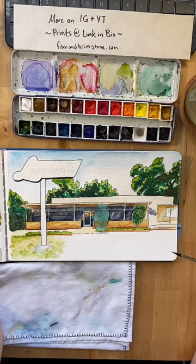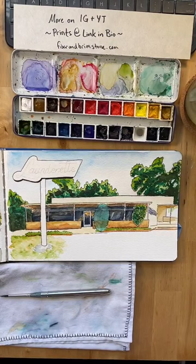Okay, what color is this pole? Also a rusty color. Perfect, because guess what's on my brush?